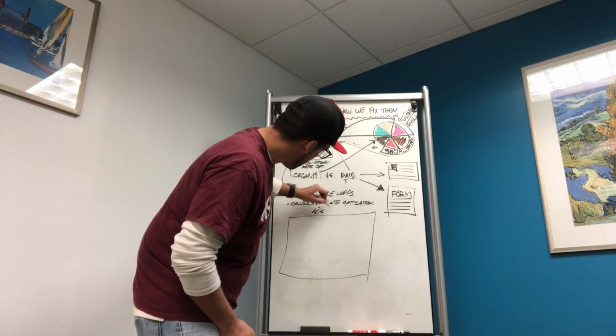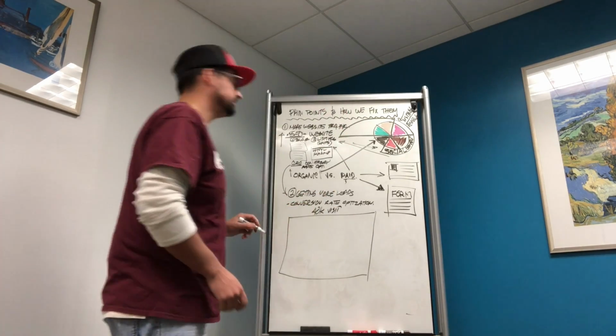God, it sucks to be a lefty. I was thinking that the whole time. Yeah. How much easier it is for me to write on the... I know.